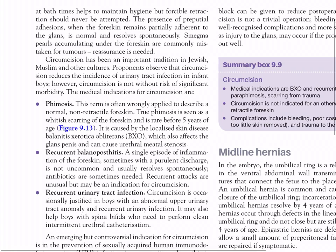Circumcision has been an important tradition in Jewish, Muslim, and other cultures. Proponents observe that circumcision reduces the incidence of urinary tract infection in infant boys. However, circumcision is not without risk of significant morbidity. The medical indications for circumcision are phimosis. This term is often wrongly applied to describe a normal, non-retractile foreskin. True phimosis is seen as a whitish scarring of the foreskin and is rare before 5 years of age. It is caused by the localized skin disease balanitis xerotica obliterans, BXO, which also affects the glans penis and can cause urethral meatal stenosis.